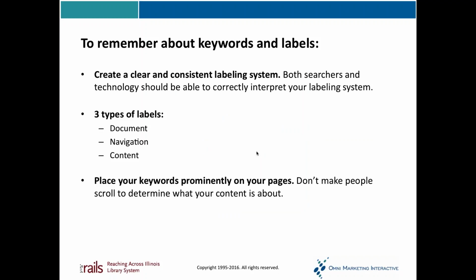First, create a clear and consistent labeling system, because you want search engines to accurately determine aboutness. You want users to accurately determine aboutness. So you have document labels, navigation labels, and content labels. And the aboutness of all your web documents should appear prominently on top of the document, whether it's a graphic image, a PDF, or an HTML page, so that people don't have to scroll to figure out what your content's about.